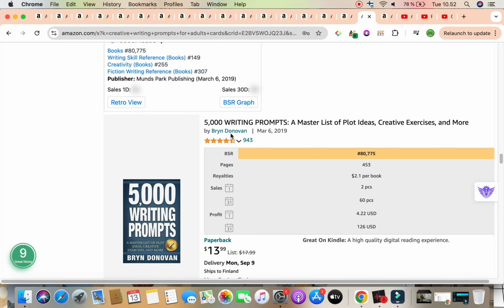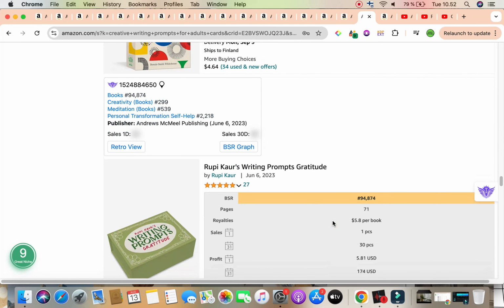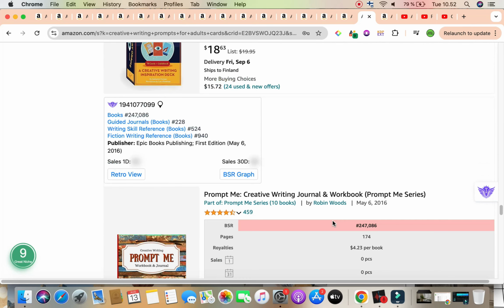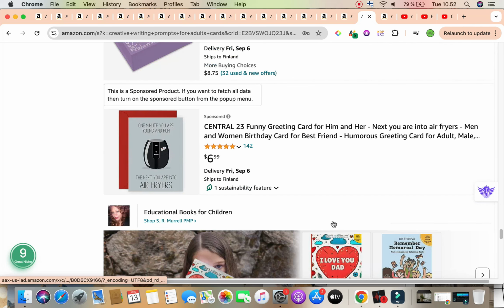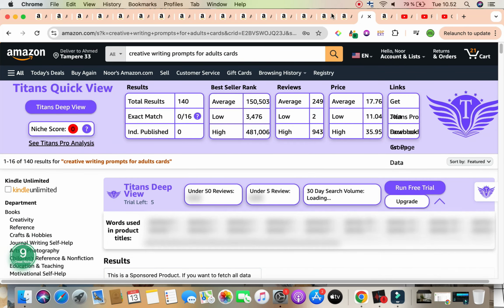Now, they've included this keyword creative writing prompts for adults cards in their 7 keyword slots, and that's why they're able to rank for this keyword. And it's making around 60 sales per month, generating around $126. Then again, 77 is the bestseller for this one, 94,000 is the bestseller. We've got a couple of other ones that are really good as well that are selling quite well under this keyword. Let's dive into the third and final keyword for the day.